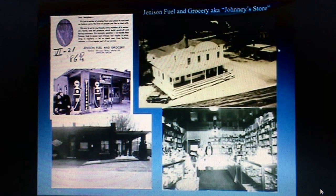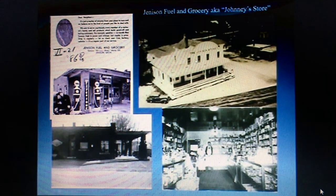But now, this was an early picture of the Jenison store, but next to it, the Oler Brothers store was torn down, and a new brick building went up. This party store is a really early party store. Yeah. And it was known as the Jenison Fuel and Grocery, but locally it was known as Johnny's Store. It was named after John Hundred.